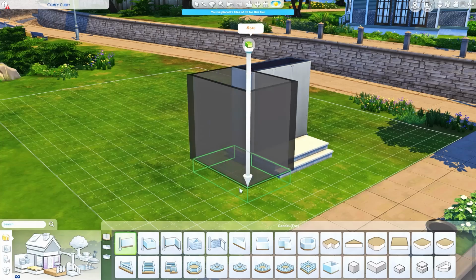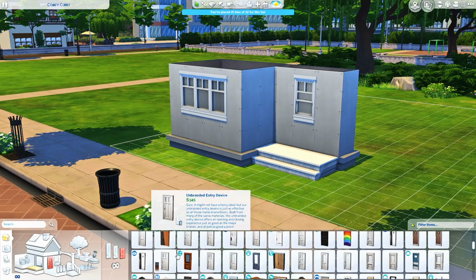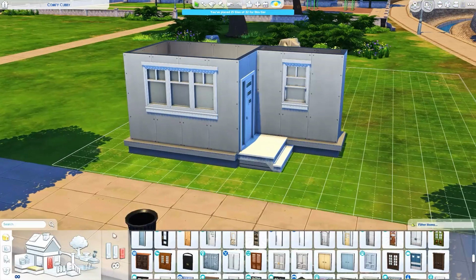So today I am building another family home, but this time it's a tiny family home for a single mom and her twin toddler girls. I thought this was just a really cute idea. I might have to do something like this in an apartment sometime. I think that would be really fun.